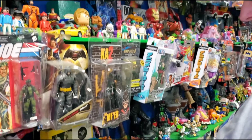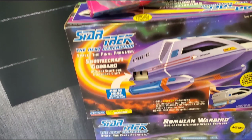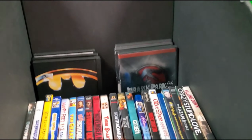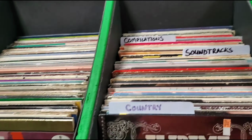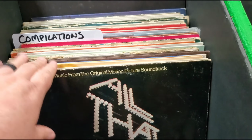And it looks like Mr. B-Roll has spotted something. And speaking of spotting something with my eye, check out this Full House playset, as well as some more Star Trek vehicles. We got some DVDs here for $2 a piece. I'm not really seeing anything, but oh, we got some more fine over here. Oh, here's some soundtracks. Let's check these out.